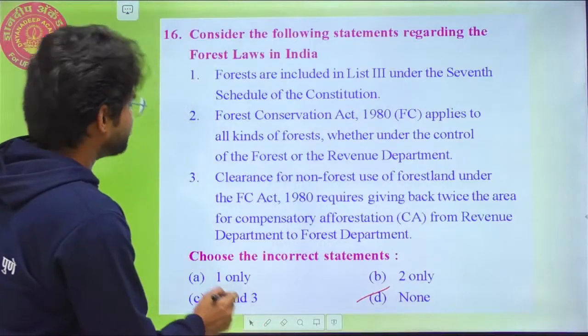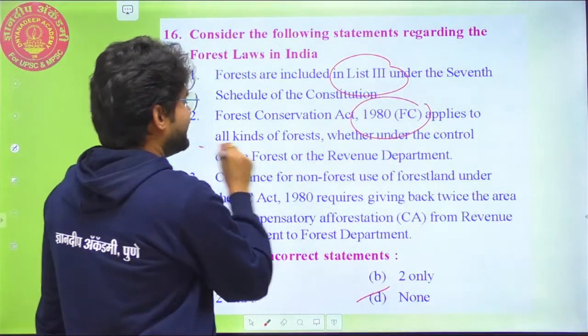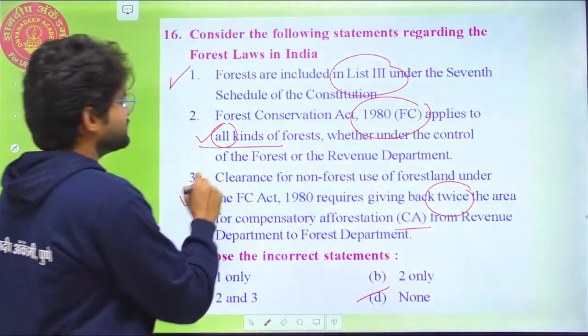So basically, yes, in List 3, of course, the 1980 Act applies to all kinds of forest. This is also right, and the compensation is twice. Okay, so this is also right.